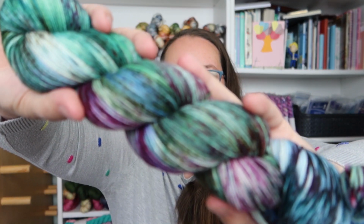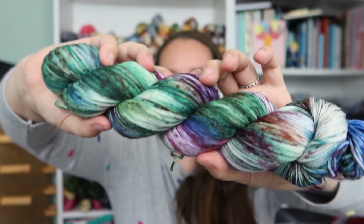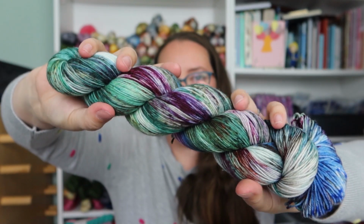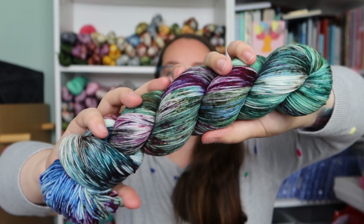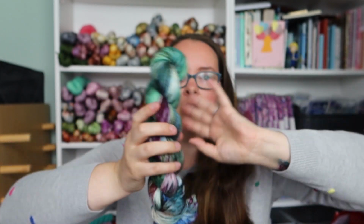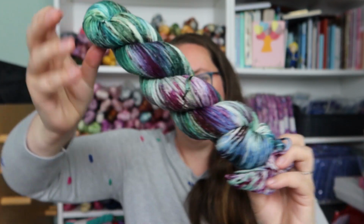Then we have the Fellowship of the Ring. So this is the Fellowship of the Ring. This one has lots and lots of colours in it. So it features lots of greens as well as some kind of burgundy purples and some little flashes of blue as well. And some browns in there too. When I was coming up with this colourway, I was inspired slightly by the films with this one and the cloaks that they all wore, which is where the greens come from. But I wanted to give a variety of colours to give the feel of all the different characters. So that one is the Fellowship of the Ring.